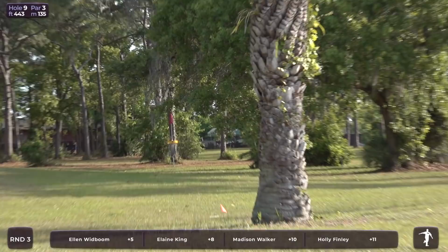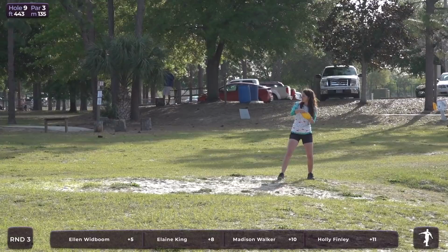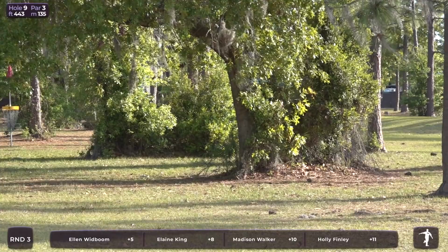I've got an OG Mako. Nothing outside of your wheelhouse for sure. Ooh, I like the sound of that. And I think Madison went around the shrubs.